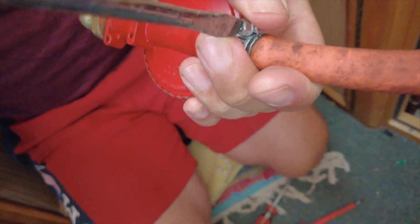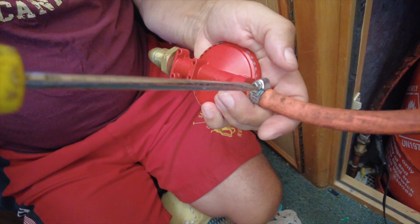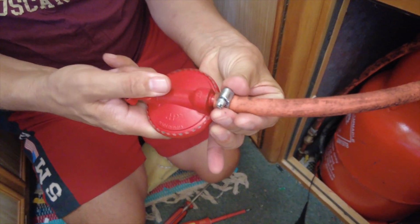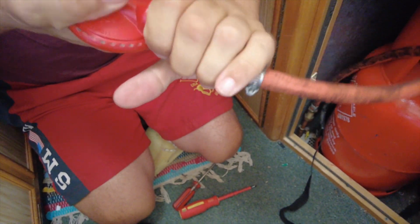People might ask, is the gas off? But obviously it's off, because the regulator's off. Ooh, there we go. Oh, cool. That's done. So we can pull that down like so. Oh, that's tight.